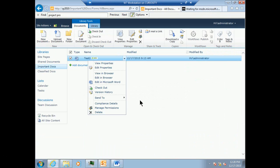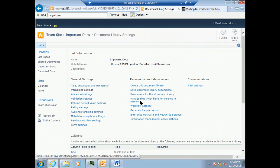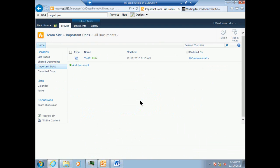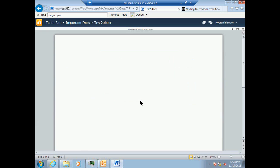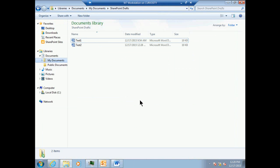So, I'm going to go into my library here, and I am going to say require documents to be checked out. If I open this now, I can say check out and edit, and I have this option to use my local drafts folder. So I'll say OK. This opens up in Word, but it also put it here under My Docs, under SharePoint Drafts.